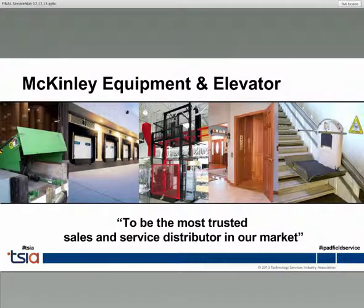So who is McKinley Equipment and McKinley Elevator? McKinley Equipment is a material handling distributing company. We started way back in 1948. And basically, in a nutshell, anything that you have purchased in a grocery store, in a Best Buy, anything at any place, has at one point run over or under the types of products that we sell and service.